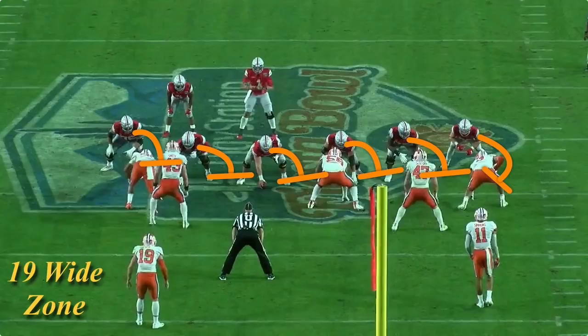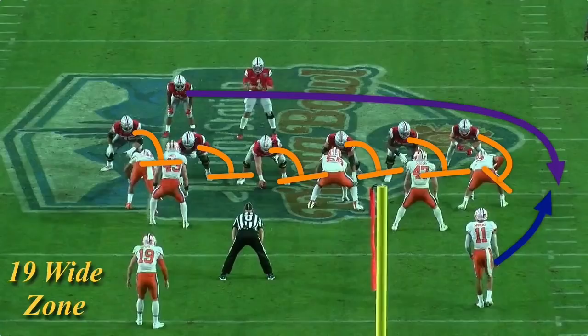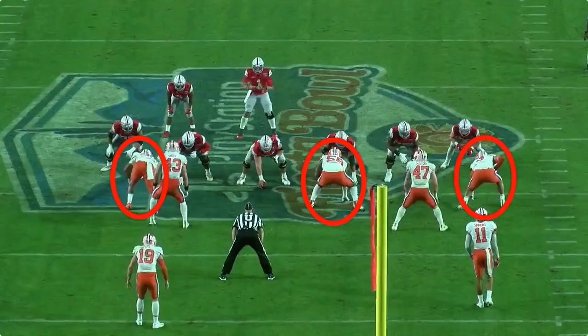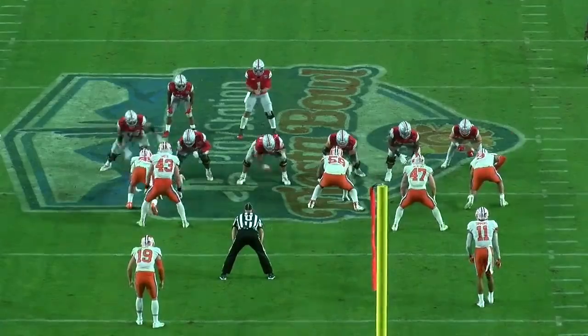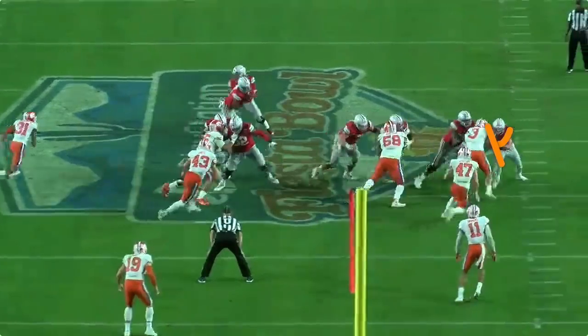They're running 19 wide zone from the gun, which is a zone run where they'll try and create an edge on the outside for Dobbins so he can turn up the sideline and pick up yards. Simmons' job is the alley defender, which means if Dobbins does manage to turn that corner, he will fill that open alley to cut off the play. Clemson positions just 3 defensive linemen on the line of scrimmage, which allows Ohio State to create 3 different double teams. In outside zone, Dobbins is supposed to read each defender from the outside in, and he does have that edge when the tight end seals it off.